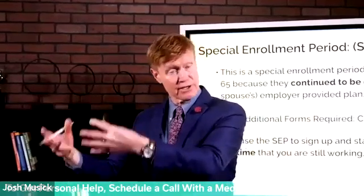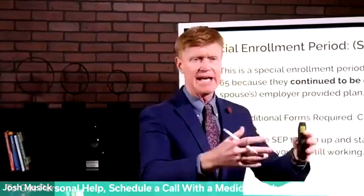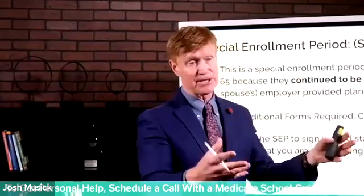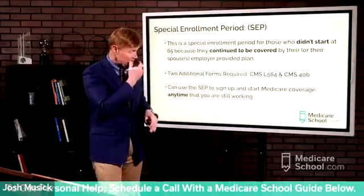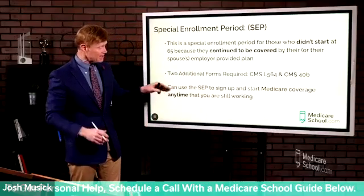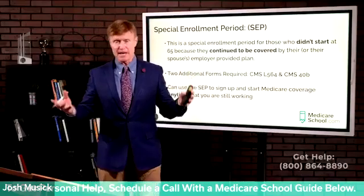That's a good value, $100 a month, but too much for the husband for $400. So we put him on Medicare, and they saved some money and actually had better insurance for him. All right. And so those are the things that we would need to know. And that's what this statement means. It means you can sign up, start Medicare coverage while you're still working. And if that makes financial sense, then you may want to do that.